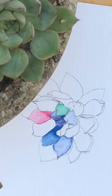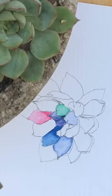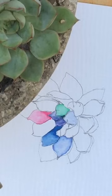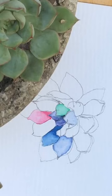I think for something kind of fun, y'all, bear with me. I was going to do mostly cool colors, but I think I might try to make that blue pop a little bit and do an orange on the underside. So blue and orange are complementary colors because they're opposite on the color wheel. Let's just see how this looks.